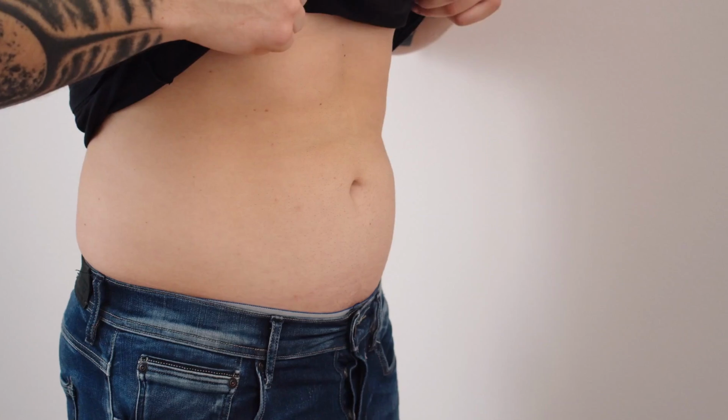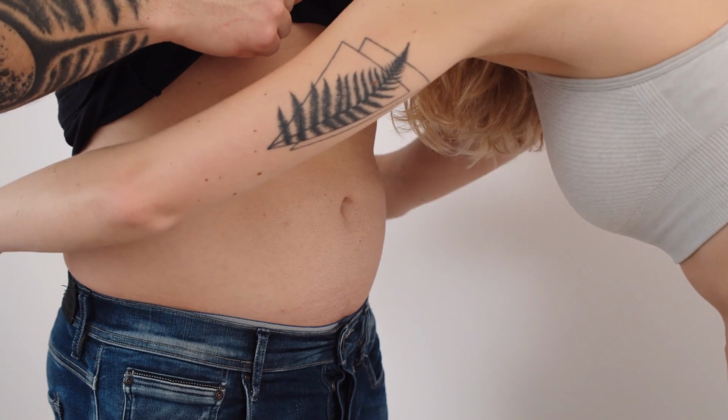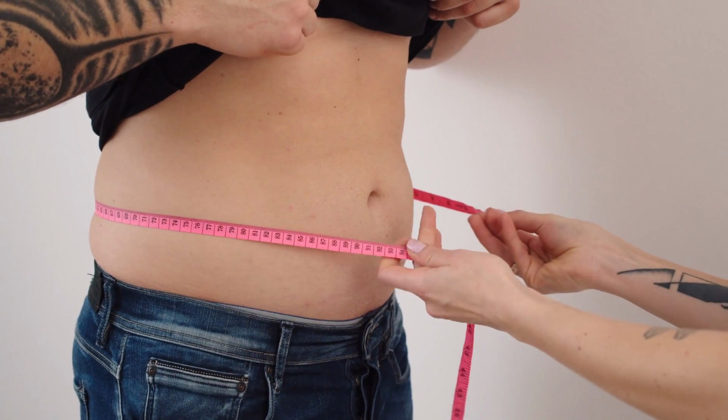So once we know exactly how many calories our body needs, we need to start on a slight caloric deficit. Now, this is the key to sustainable weight loss. So you need to be aiming for between 250 and 500 calories less per day to lose fat gradually while preserving that muscle that you've worked so hard to build.